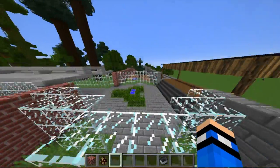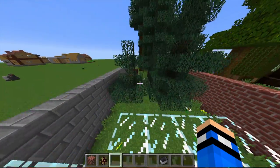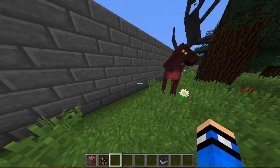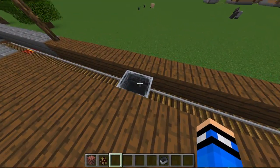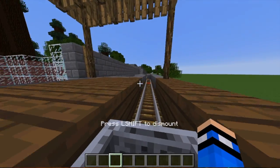Press the W key, and then you're good. Now it just goes by itself. Oh, this messed up. I've got to fix it. Okay, guys, now we're going to go on a train. So here we go. All you have to do is press the W key, and it just goes automatically by itself now.